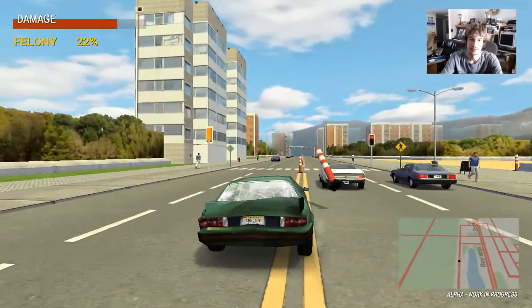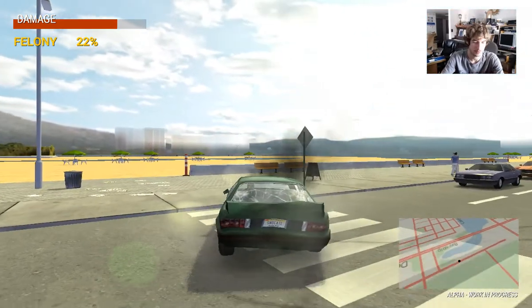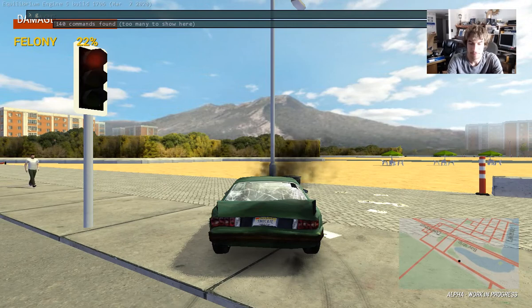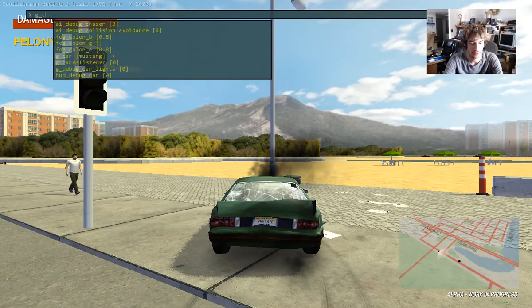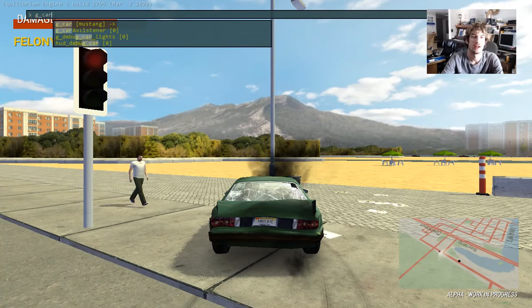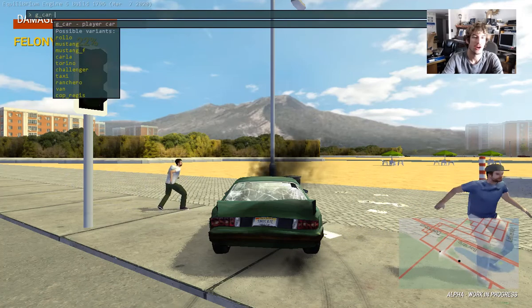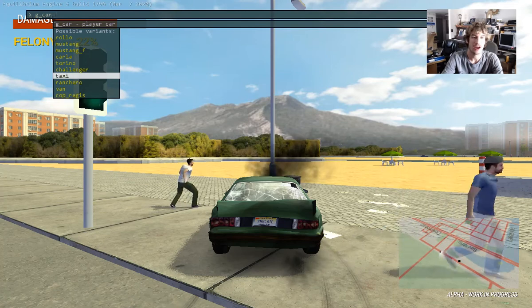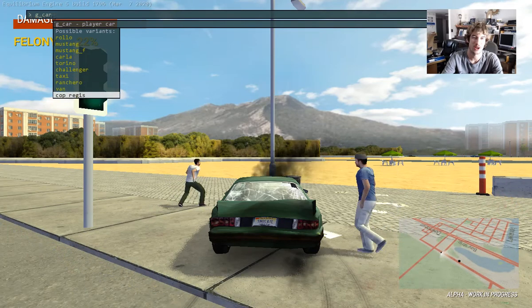Okay. You know what? I'm gonna use the command to change my car. Okay. Oh, are you kidding me? They got rid of the trash dumpster.